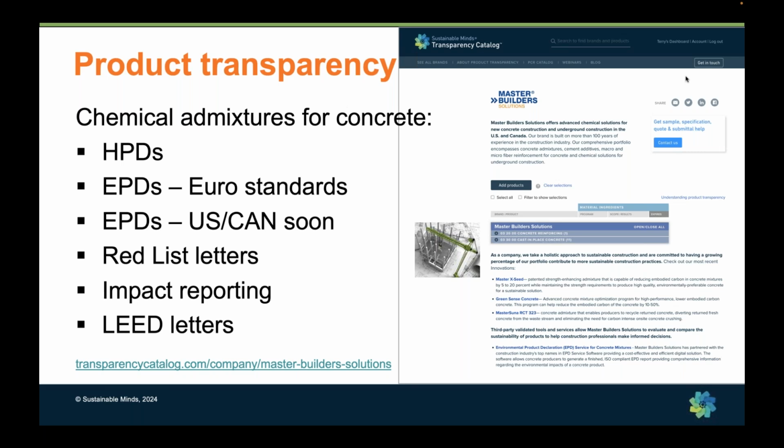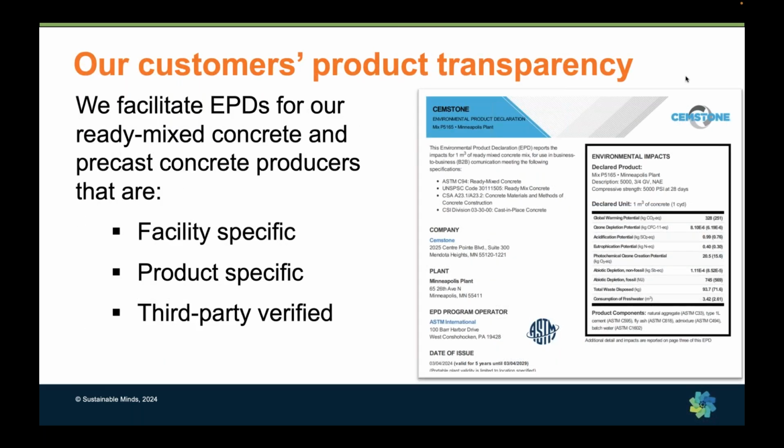We offer red list letters or lead letters should you need them, and we offer impact reporting where we don't yet have PCRs. We can still tell you what we're all about, or what our products are about with respect to transparency. We also help our customers.